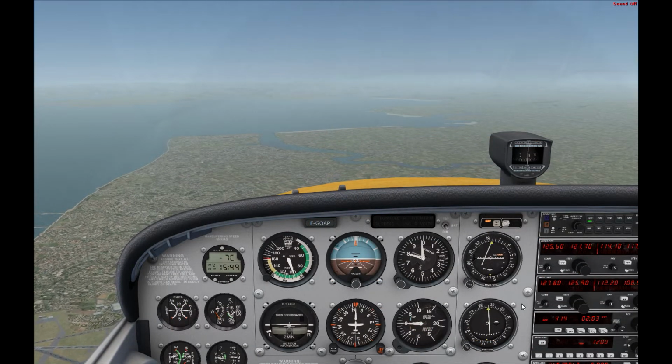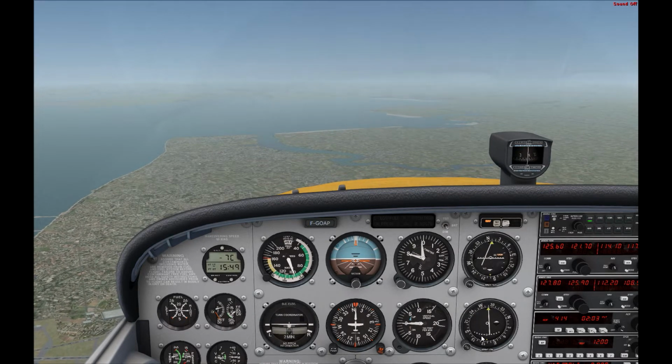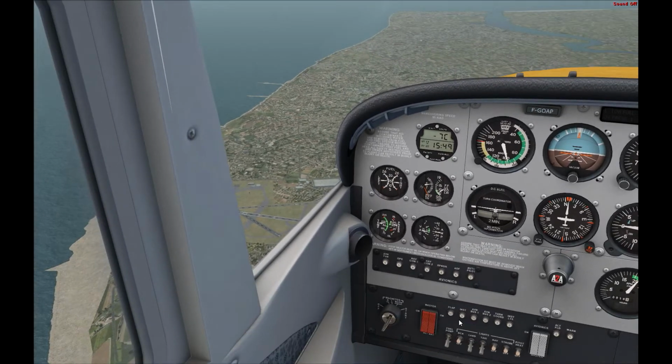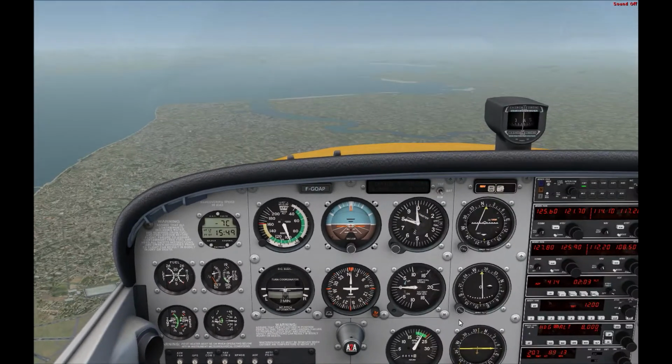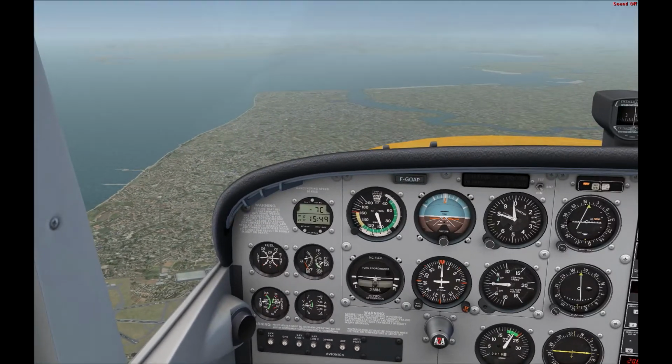Okay, so if you have a look now at our VOR2 indicator, you can see that we're getting pretty close to that intercept now. And if you have a look out the window, that's actually Blackpool Airport down there. So it's pretty much happening almost exactly where we wanted it to.